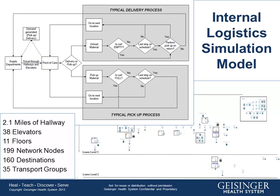So real quickly here, this is our internal logistics simulation model. The top left shows just our typical process. So there's supply departments or the support services, there's some demand, and then they go through this process. Is it a delivery or a pickup? And so that's a very generic representation, but again, this includes about a dozen different departments in here.